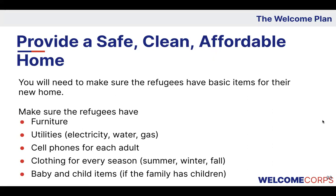You're also going to need a plan to make sure that each adult in the family has their own cell phone. Of course, you would think that they might come with them, but those aren't going to work once they get here immediately. So you need to research the most cost-effective cell phone plan. And of course, clothing for every season. And while you can get a lot of this donated, you're not going to know up front what the sizes of the individuals are, but you could probably get some of the things donated in terms of some winter coats and otherwise, but you're going to need to create a budget for this. As well, if you're planning on receiving a family that has children, you're going to need to make a plan for who will collect the baby and children's items if they do have children.